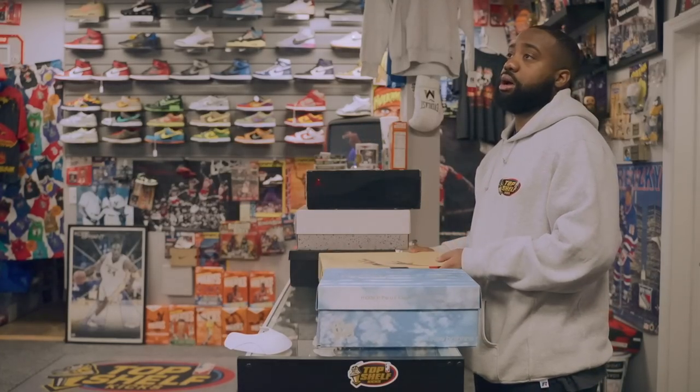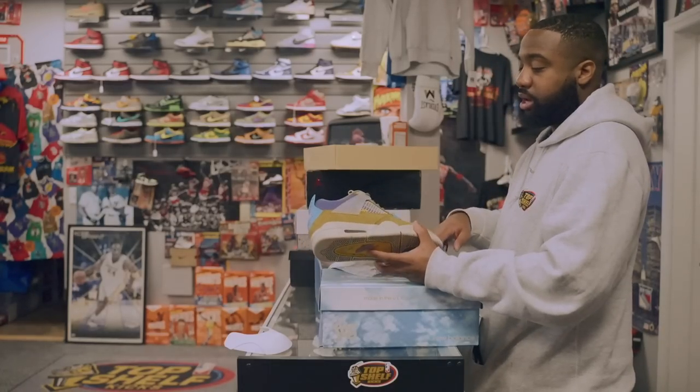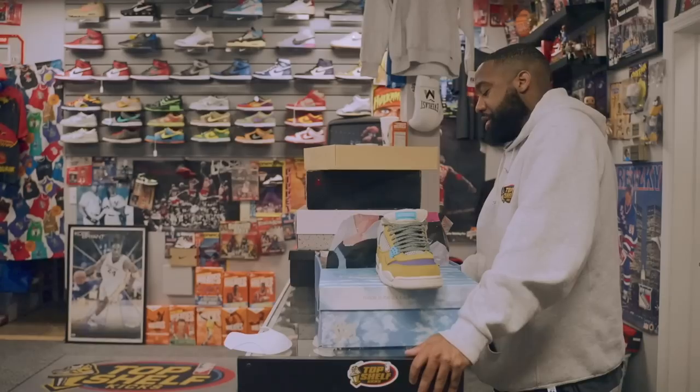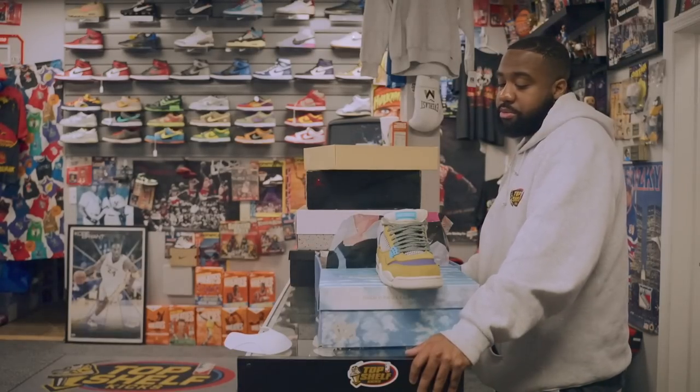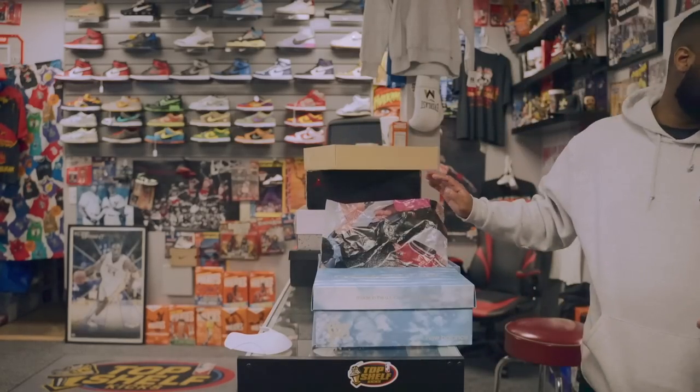What's the best Union 4 out of the pack? We got a Desert Mawson. Not really a fan of this shoe, more the second batch because of this creasing. Again, it's a cool sneaker. I would change the laces though, me personally. I'll put some cream laces in there, just give it a little pop. Got some stuff to flip up and clean.